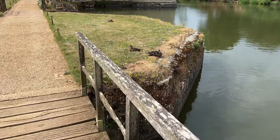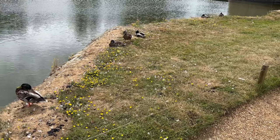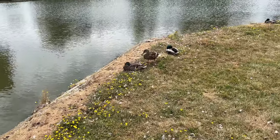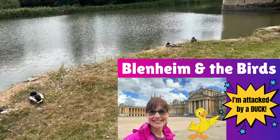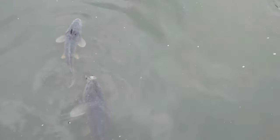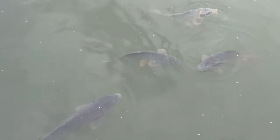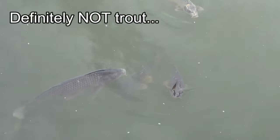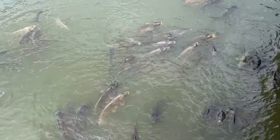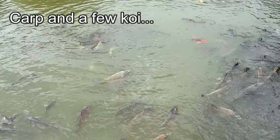There's some ducks standing guard at the castle now, but they look a little bit lazy and not very threatening. Not nearly as aggressive as the ones at Blenheim. You need to watch that video of me being attacked by a duck if you haven't already. There are some big fishies swimming around in there. I don't know what they are. Maybe trout? I don't know. I'm really bad at identifying fish. They're huge. I think they're carp.